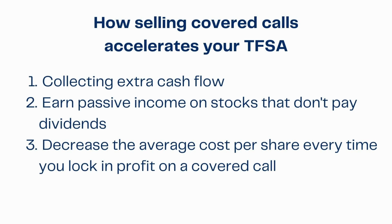So how exactly does selling covered calls benefit your TFSA account? First things first, you're collecting extra cash flow on shares that are otherwise just sitting in your account. You own it, you're waiting for it to go up in value. This cash flow builds up over time, compounding the returns in your TFSA, giving you more tax-free income when you want to start withdrawing money. Secondly, you can earn passive income on stocks that don't pay dividends. CGX is a good example of this. HUTS is a good example as well. They don't pay dividends, but by selling covered calls, you're still generating passive income from holding that stock. Granted, covered calls aren't as passive as dividends, but it's still extra cash in your TFSA.